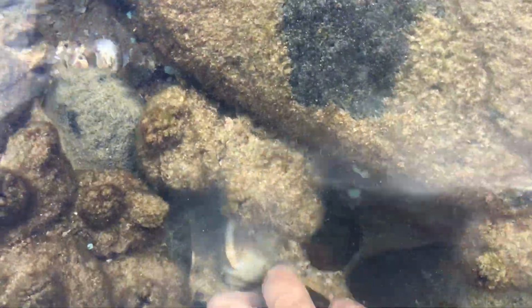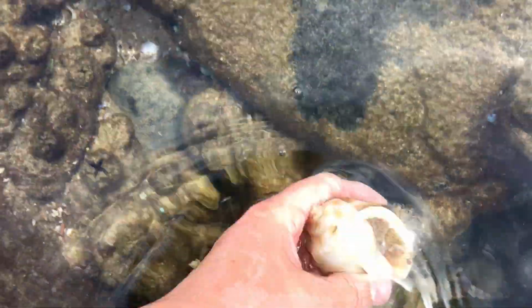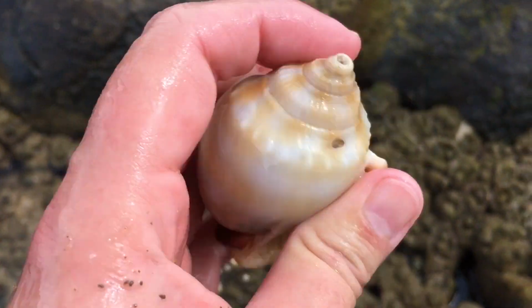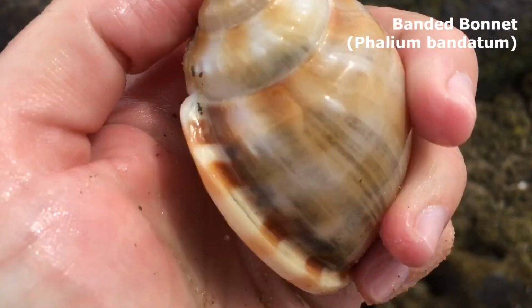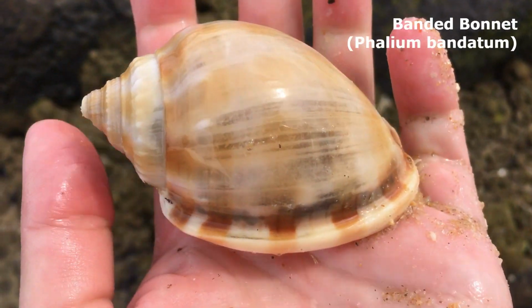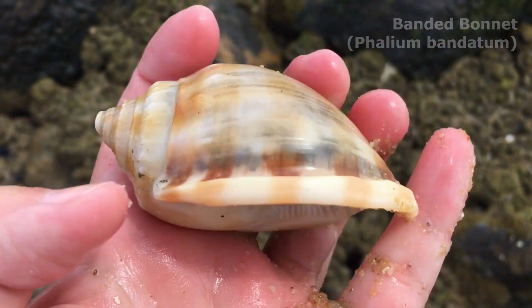My goodness, there are a lot of bonnets washing up here lately. A lot of smashed ones, but this one might not be. Let me check. Words escape me. Ooh, that is a fairly nice bonnet. It's missing its tip though, but gosh, the colors are kind of interesting on that one. It's got a bit of black through it, which is usually what happens when they're at the bottom of the ocean and get a lot of the black sediment there.